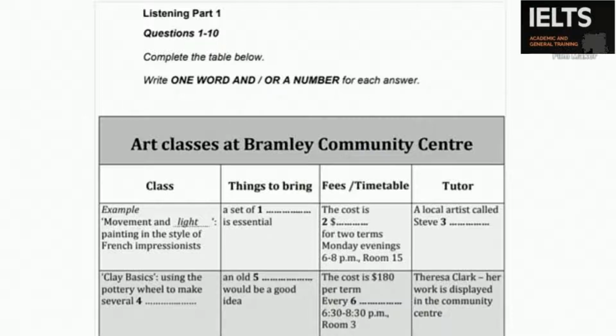Part 1. You will hear a phone conversation between the manager of a community centre and a woman who is inquiring about art classes in the centre. First, you have some time to look at questions 1 to 6. Now listen carefully and answer questions 1 to 6.